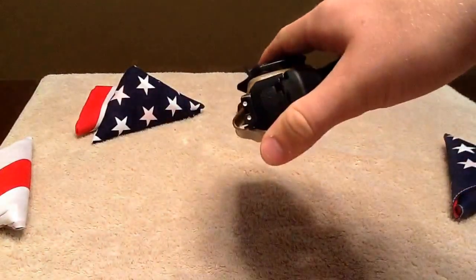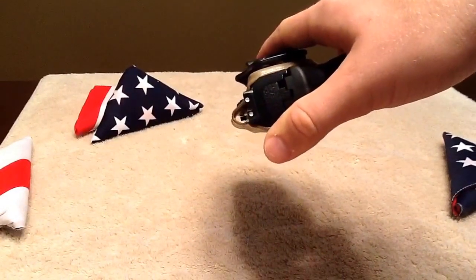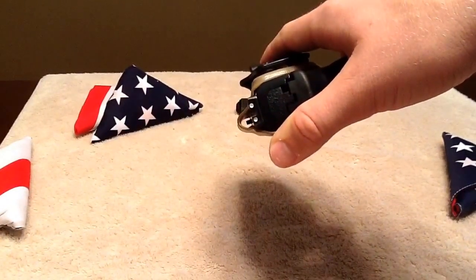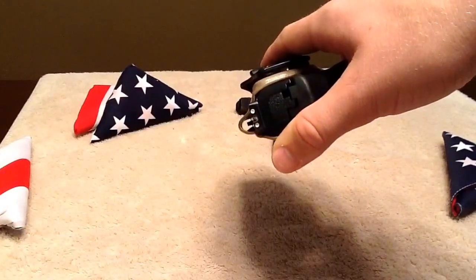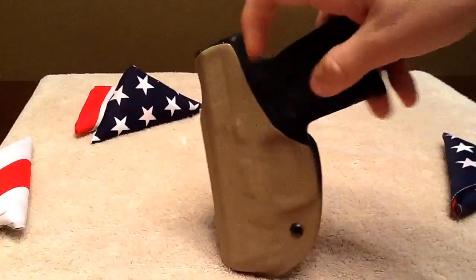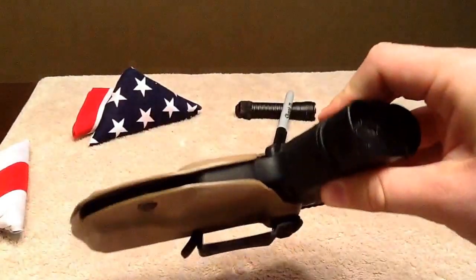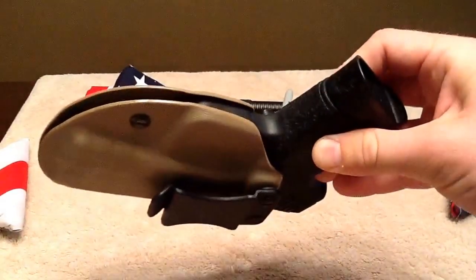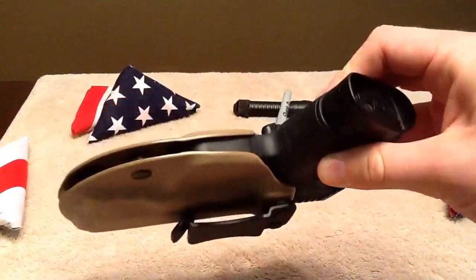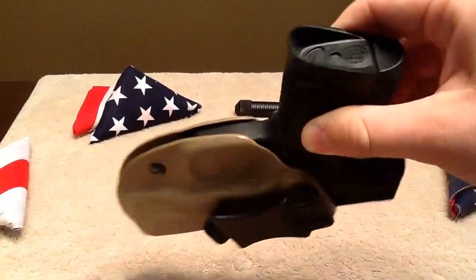So like I'll try to show on here, there's plenty of space for sights. If you put an aftermarket fiber optic or suppressor sight or something like that, it's going to have plenty of space for that. The fit's very good. Now my 9C's modified a little bit. I undercut the trigger guard a little bit, so I was worried about maybe it not fitting well, but it fits fine.